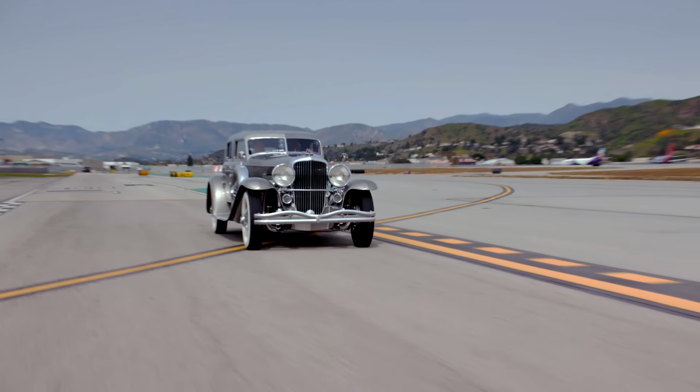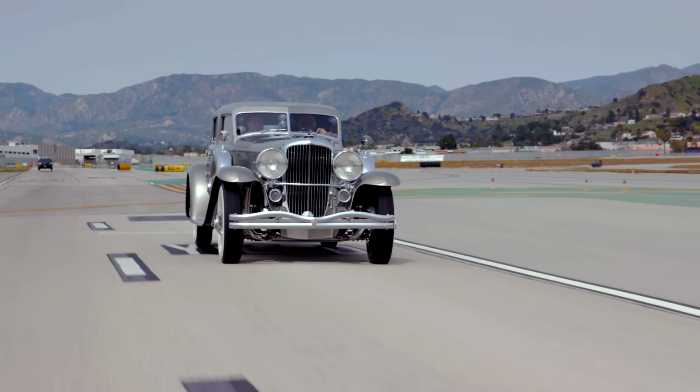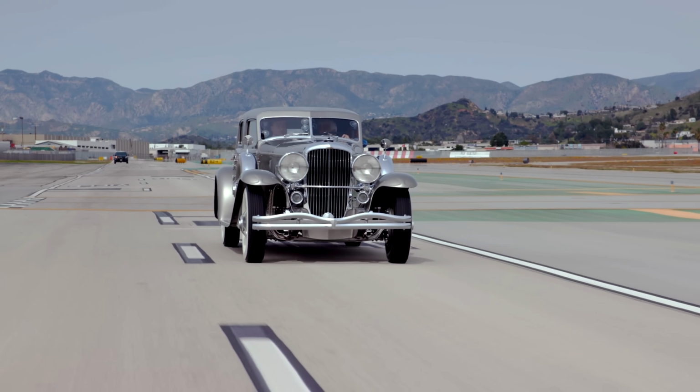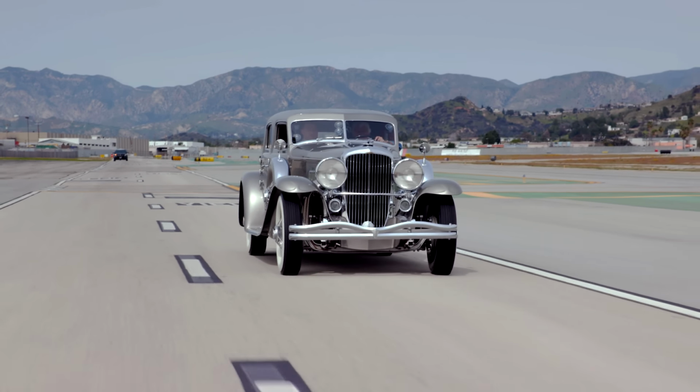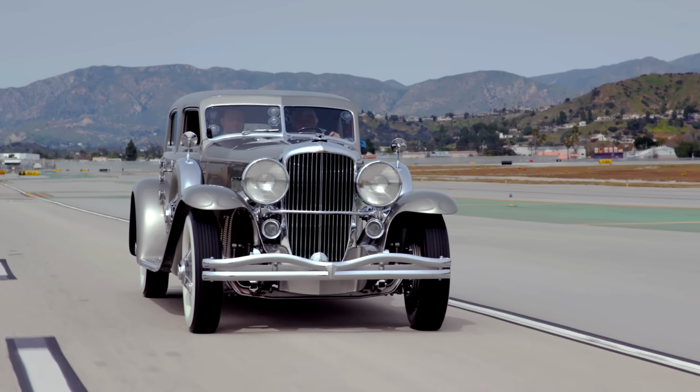That's funny. Cameron, thanks for bringing us by. We didn't want to take a chance taking this out on the street because, A, it's not licensed or anything yet, and it's probably one of the most valuable cars in the world. But you still get a chance. It feels and drives just like a Duesenberg. It's incredibly fast. You feel that supercharger kick in. This is easily a 120-mile-an-hour car, no problem.